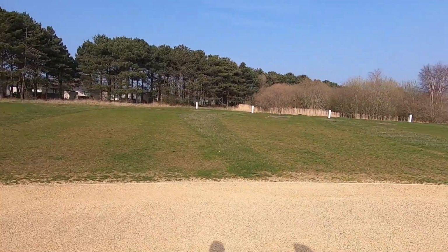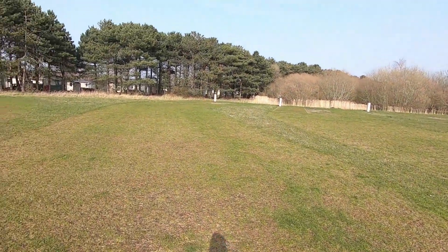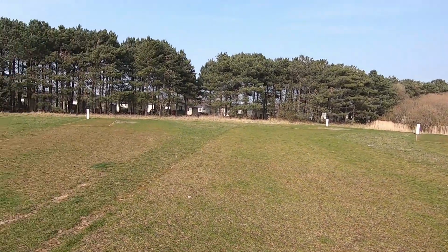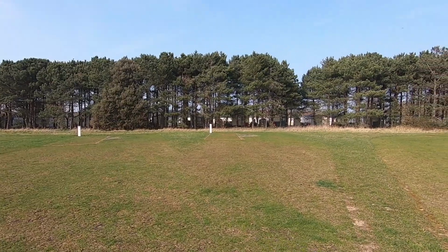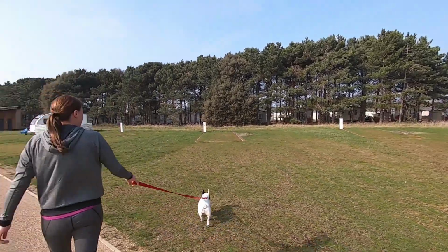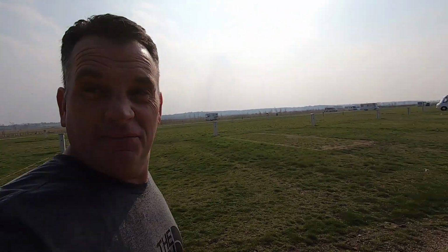52. I mean, look at the size of these pitches. Look at the size of that pitch. Huge. So I think it's worth the money. This is our fourth time back here, isn't it? Yeah. We've been here on special occasions. We came here on Kirsty's 40th, and we'll be coming here on my 50th next year.